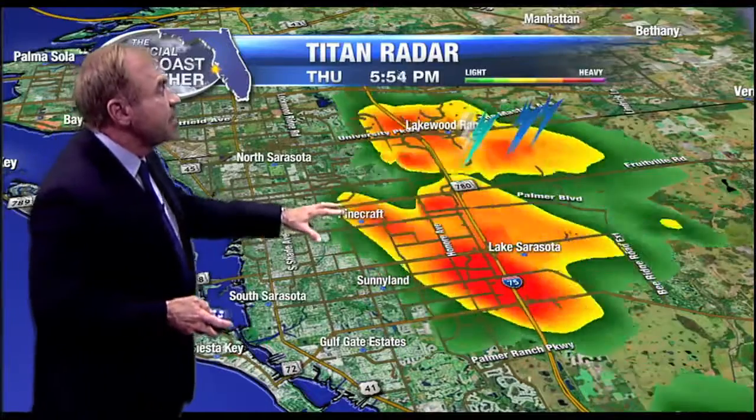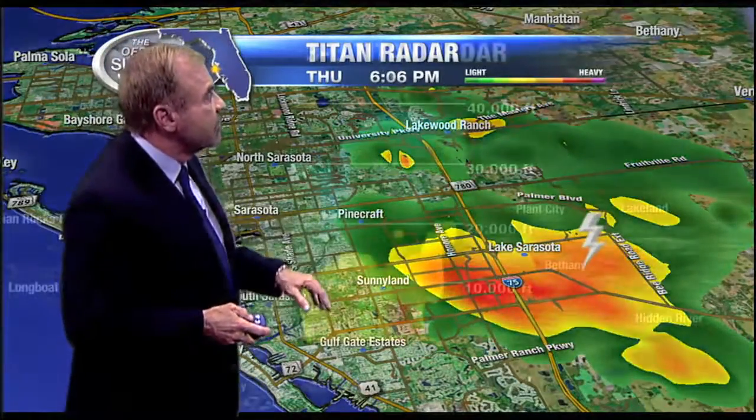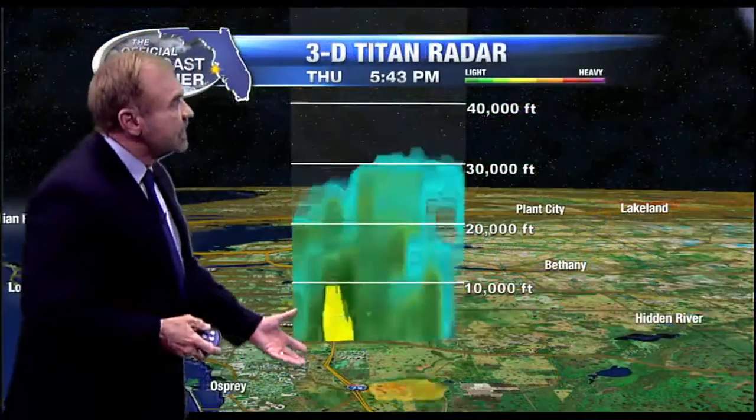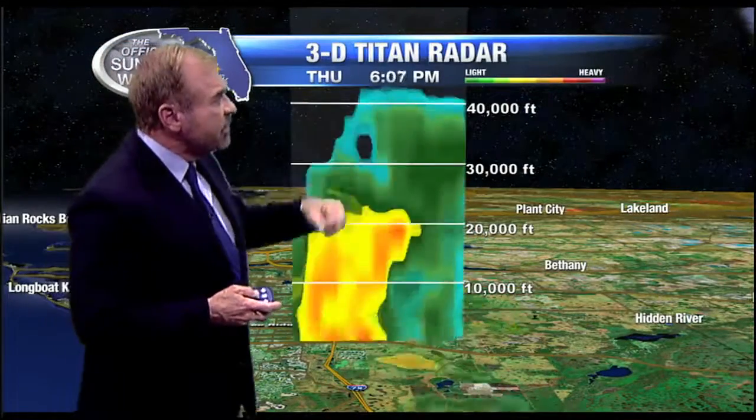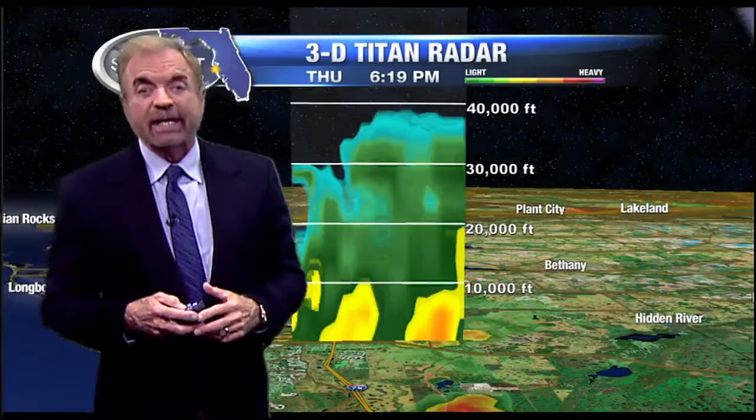Now, here's the one down about Clark Road that we're concerned with, and if we look at it in 3 dimensions, you can see it's building up to 35,000 feet. Some of the tops of the lighter rain are almost reaching 40. I don't think this one is going to be a particular problem, but it's a sign of things to come. More storms like that right on through tomorrow and the weekend.